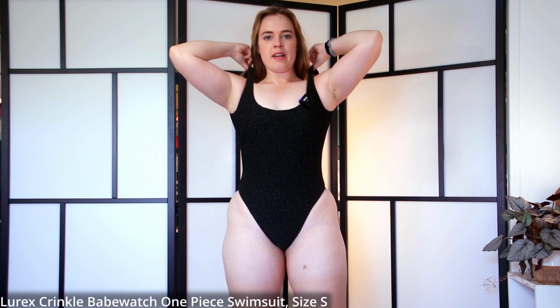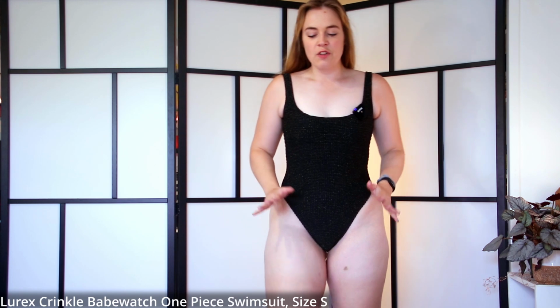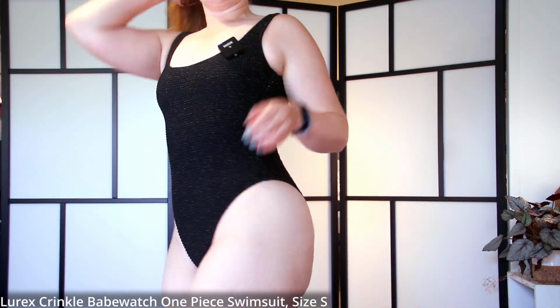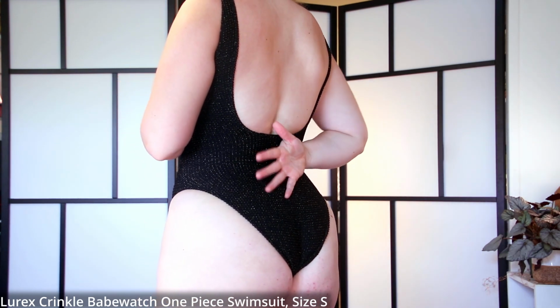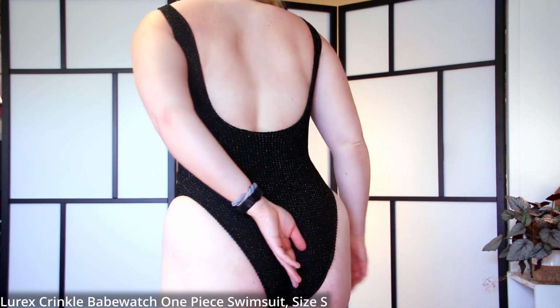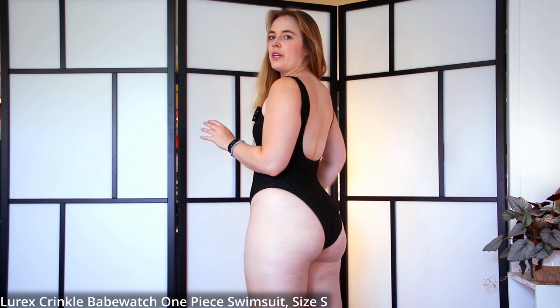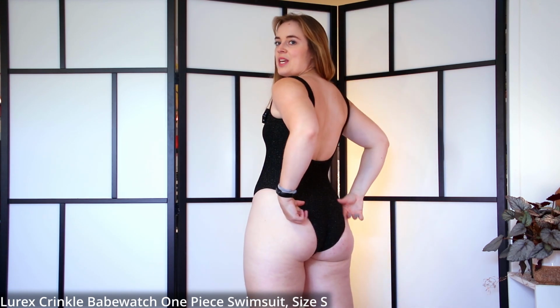Nice thick straps again. And, you know, nice high leg cut. Again, sufficient coverage though around the crotch area. And then nice long legs and the same nice open back. Maybe a little bit less coverage around the butt, but again, it also really depends on how you move and, you know, how much your butt is gonna eat the bottoms here.